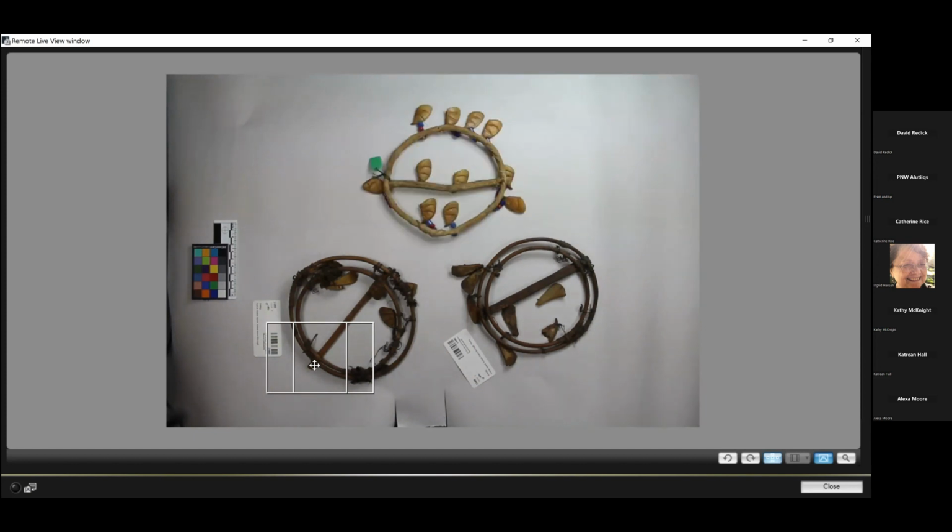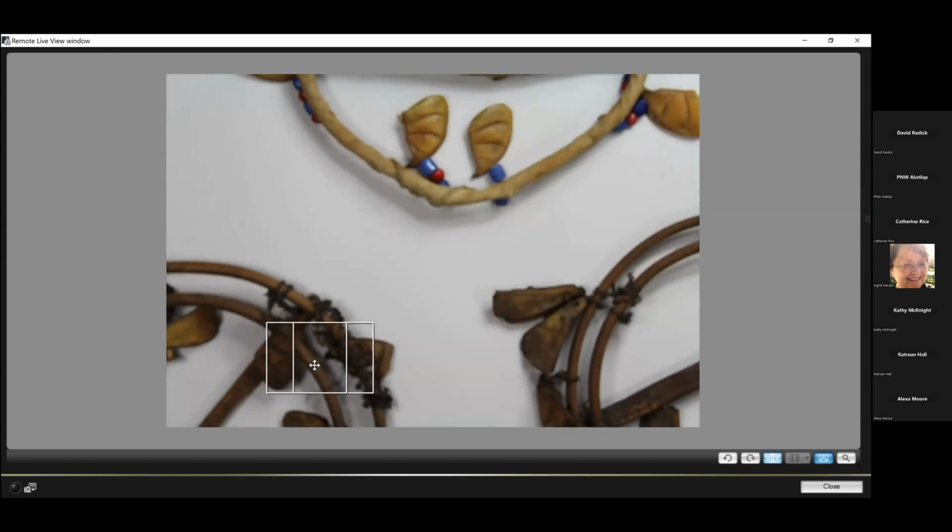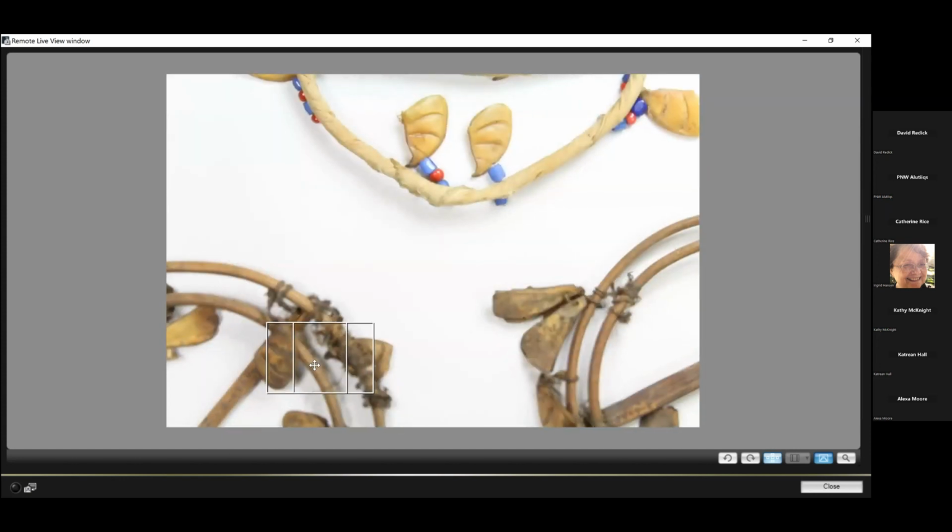Yeah. We'll share that. Do you want me to get up close to these guys? Yeah, let's get up close and take a closer look at these. Only one crossbar on these. And I think some of them are from Karluk, right?